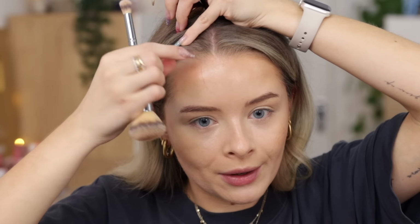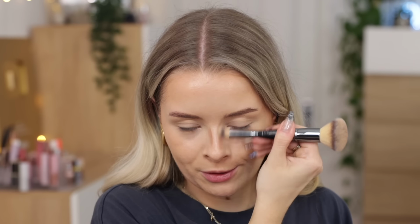Oh, my makeup's sitting a bit funny today. I think it's the skincare that I've put on underneath, but it's a really nice color. You literally need one little swipe, so I think this is gonna last me for a long time. Oh, get that hair out of the way. Yeah, as you can see, it just blends really nicely and it smells incredible. And then I'm going to use the other side of this brush to just do my nose contour. Oh my god, that was too much.